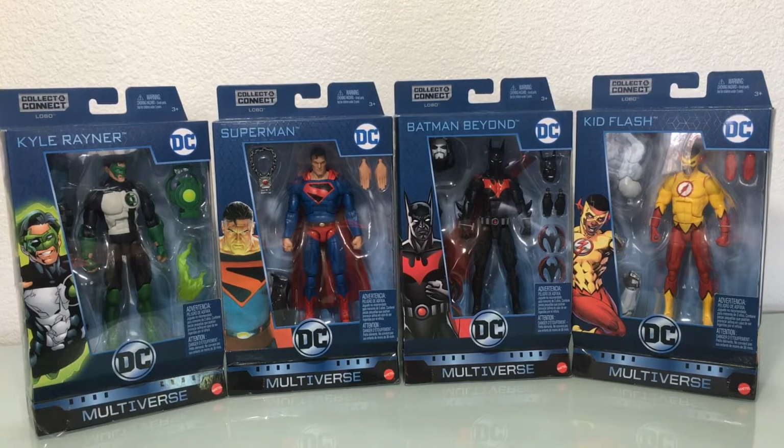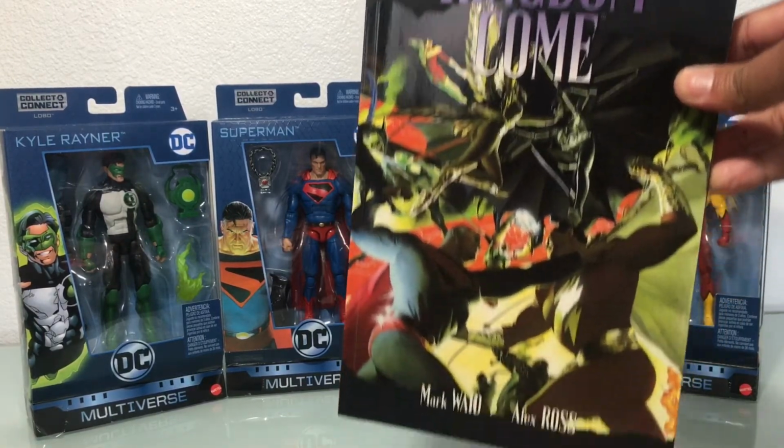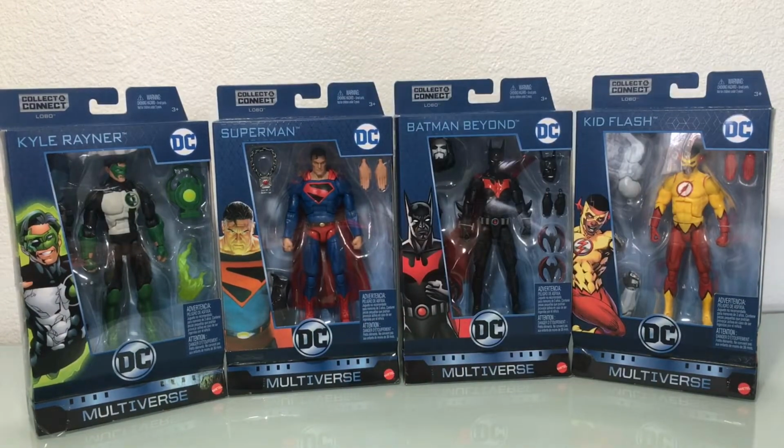The key pieces I wanted on this one were the Batman Beyond, Terry McGinnis, and Superman Kingdom Come. I actually had this comic years ago. I'm talking almost 15, maybe 20 years ago. Kingdom Come. Check that one out, guys. If you're not aware of that story arc, it's an older Superman. It's off in the distant future, but it's around the same timeline as Batman Beyond. But Batman Beyond isn't around.